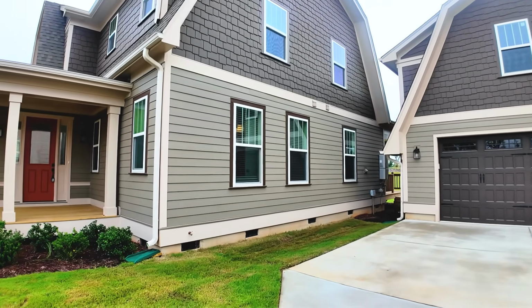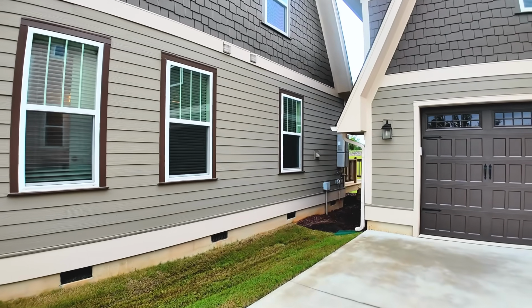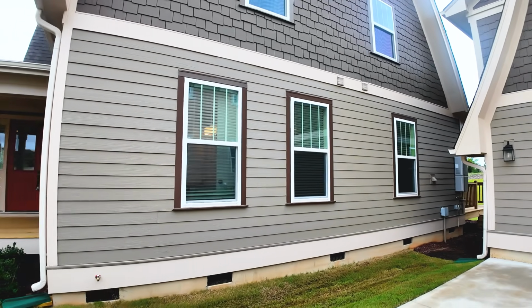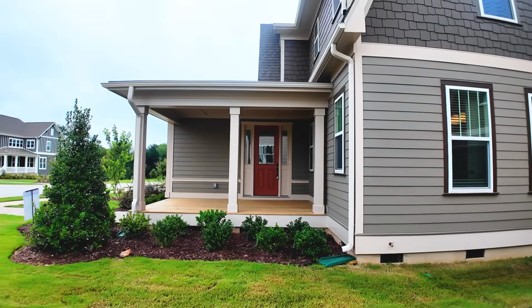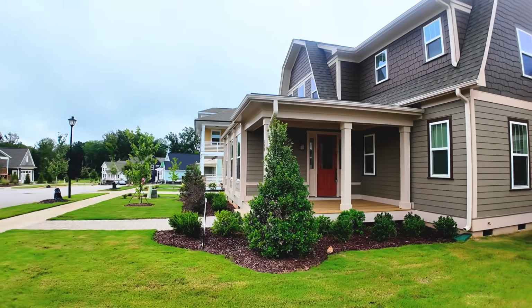Love the finishes on this. These are all built on crawl spaces, incredible backyard area with that deck we'll get into in a second. But I'm just gonna walk around here so you can kind of take all of this in. Let me know what you think about the colors of this house.